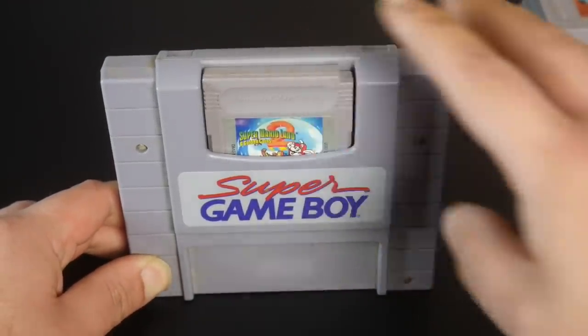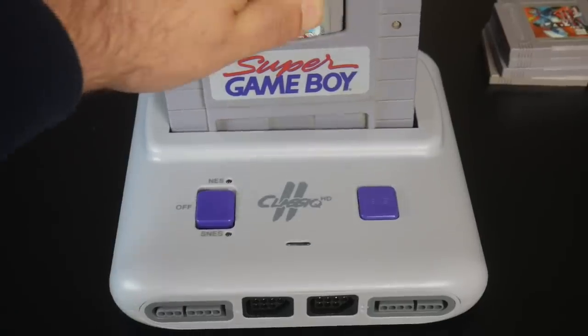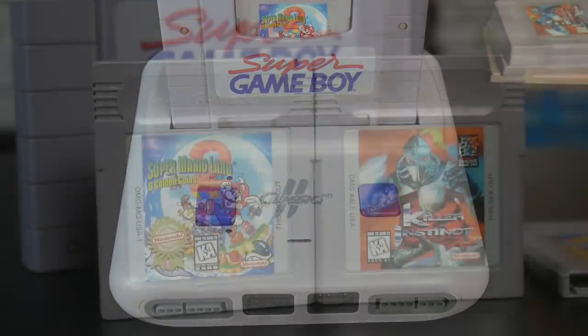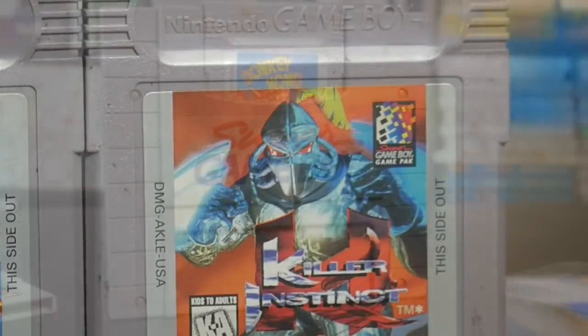To use the Super Game Boy, you simply put a Game Boy game into the slot on the Super Game Boy, then attach the Super Game Boy into your Super Nintendo cartridge slot or clone system, and you turn the system on. While all the Game Boy games were compatible on the device, many games were enhanced for the device as indicated with branding. You can see that the Killer Instinct on the right has something that says Super Game Boy Game Pack, meaning that there were additional features added to the game that could only be accessed using a Super Game Boy.